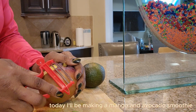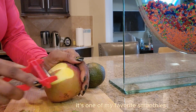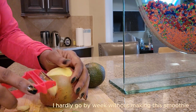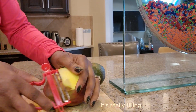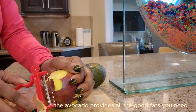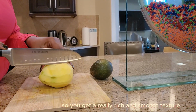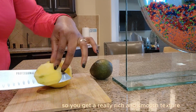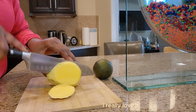Today, I'll be making a mango and avocado smoothie. It's one of my favorite smoothies. I hardly go a week without making this smoothie. It's really filling. The avocado provides all the good fats you need, so you get a really rich and smooth texture in this smoothie. And it's so yummy. I really love it.